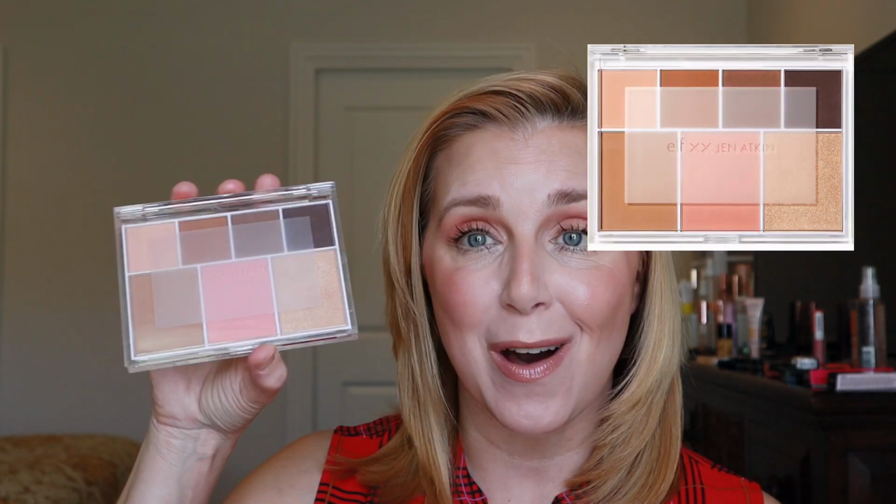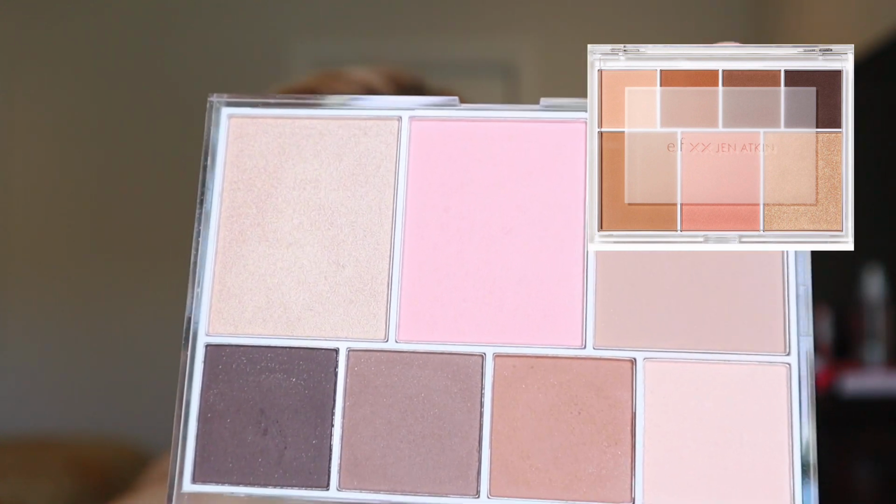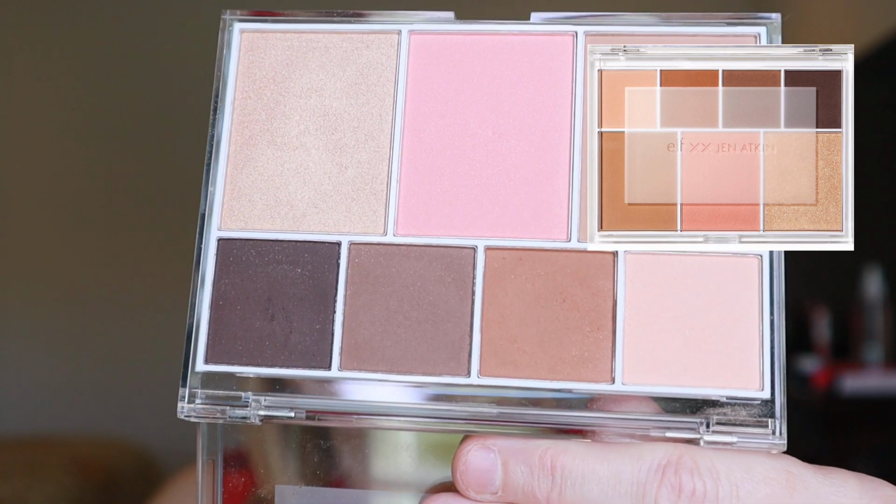A face palette that I have fallen in love with is from e.l.f. and I did a whole video on this Jen Atkin's collection. This face palette is incredible. I love every aspect of it. The bronzer, the blush, the highlight, and the 4 matte shadows are just beautiful.